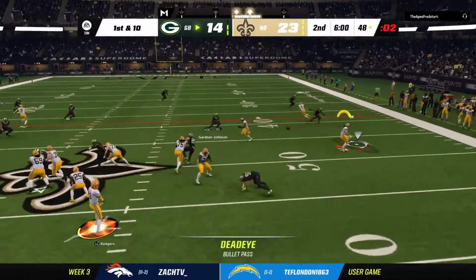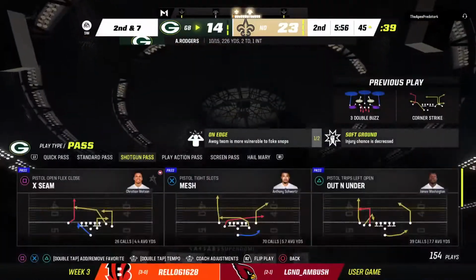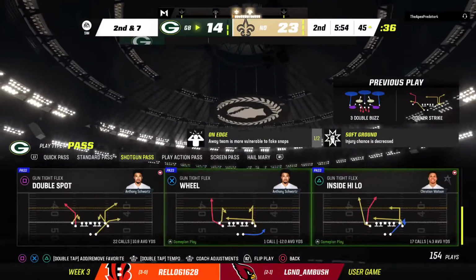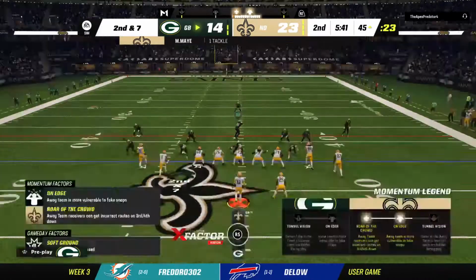To throw, it's Rodgers. Throw right side. This is into the hands of the tight end, Tonyan. And he'll be taken down, but not before they work this to the 45. Coming up on 2nd and 7.